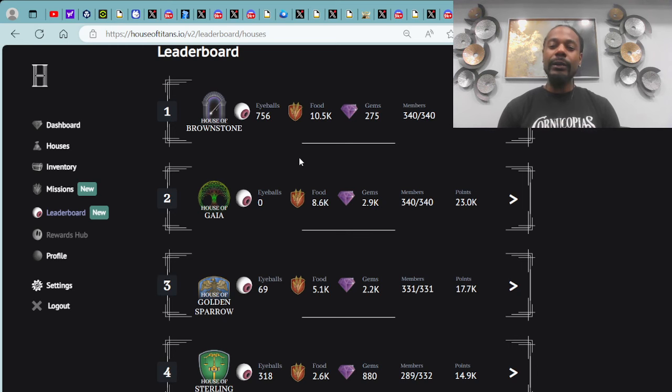They have 30.8K points. Coming in number two spot, we have the House of Gia, with 23 points. In the number three spot, we have the House of Golden Sparrow with 17.7 points. And in the number four spot, we have the House of Sterling with 14.9K points. These are the top four House of Titans right here on the screen, guys.